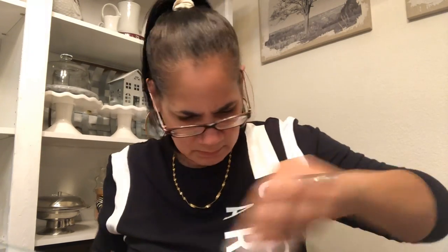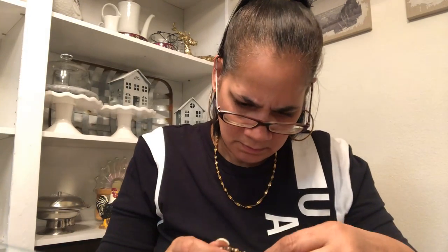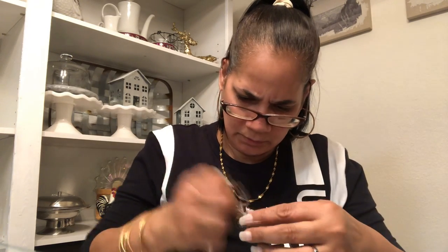this is broke off of something. I don't know what this is. It's broke. Sit there. What else do we have, y'all? Okay, this is, what is that? Huh. Okay, we got two things caught.